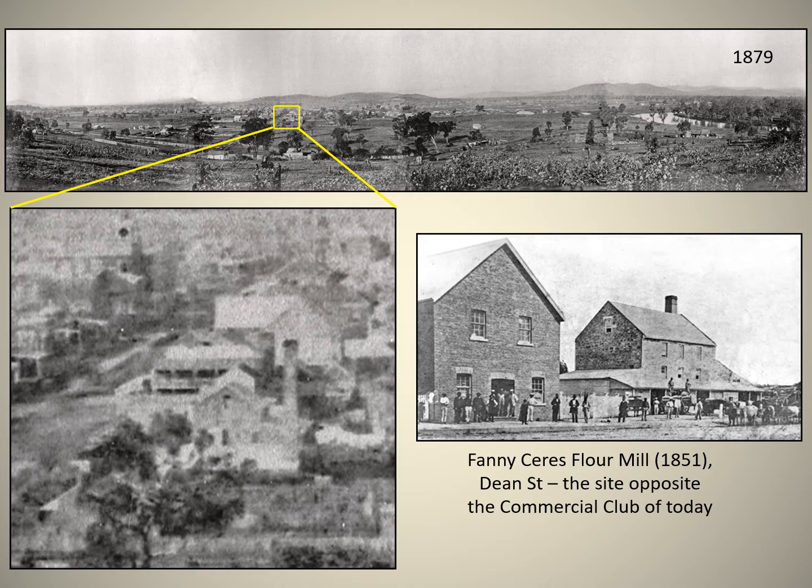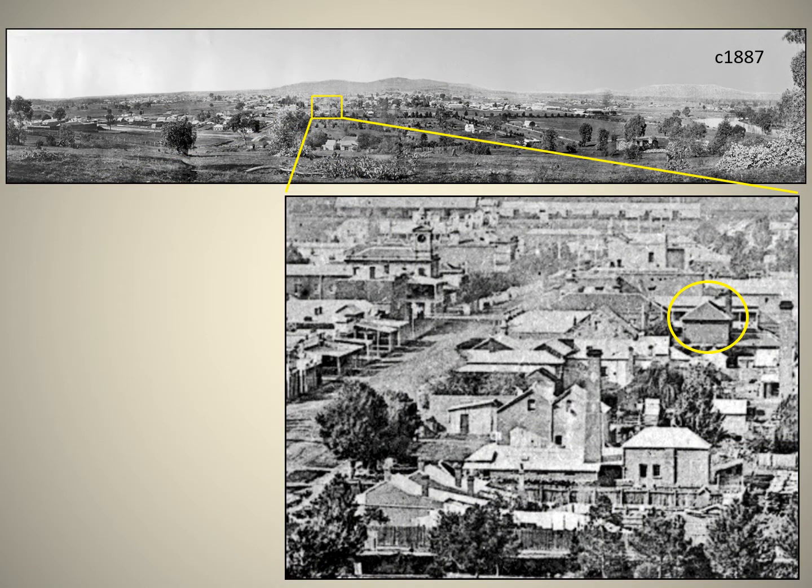In 1874, the Fanny Sellers mill passed to the Hayes brothers. Then in 1882, the eastern portion of the building was demolished for Temple Court. In 1887, the Hayes brothers closed Fanny Sellers and rebuilt on the western side of Townsend Street. The remaining Fanny Sellers building was still intact in 1911 behind the Beehive building. That part of the Fanny Sellers mill that fronted Dean Street has now gone, and here, circled in yellow, we can see the remaining part of the mill.